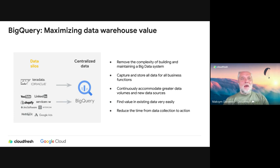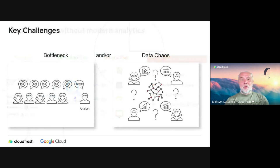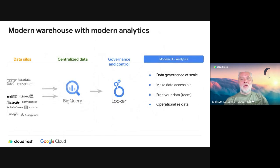So we centralize the data, and then we have another problem, the analytics silos. The problem is that instruments which you probably have used during the last years give you either the bottleneck with a data analyst, where you may wait for days or even weeks in the queue, or the data chaos if you give it out to the users directly. And Looker may allow you to centralize all this and democratize the data insights.